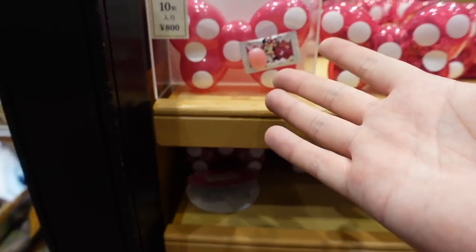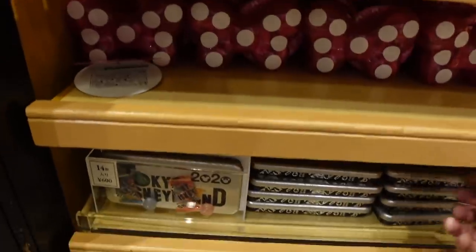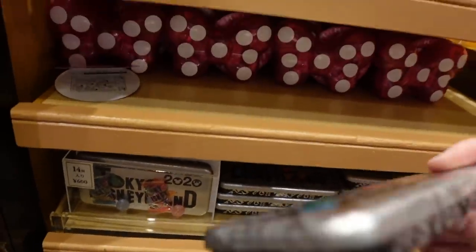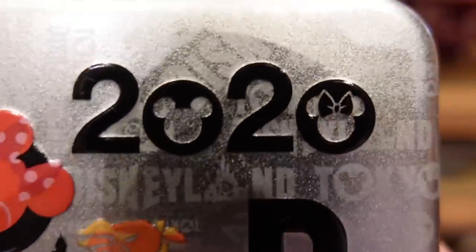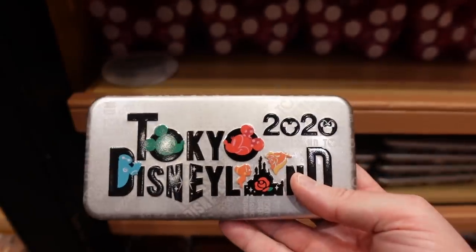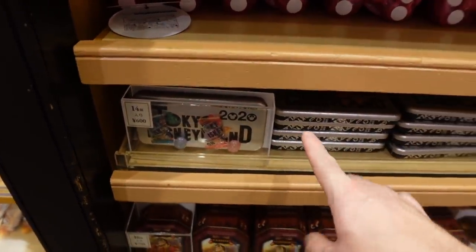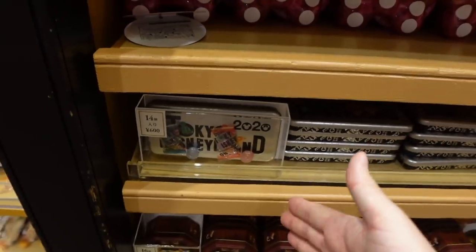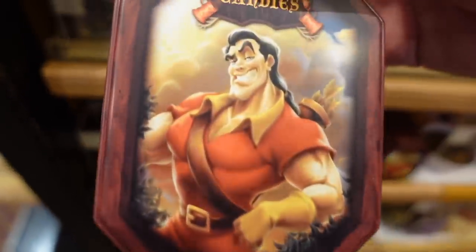What are these, candies? Yeah, little candies. 10 for 800 yen. Okay, I have a lot of feelings about this. A lot of feelings. No, nobody wants these, I'm sorry. Nobody wants these, no, let's, no.